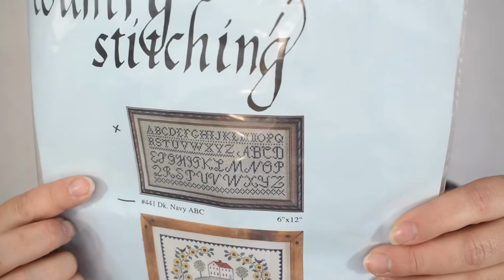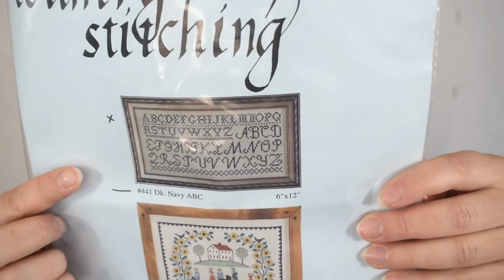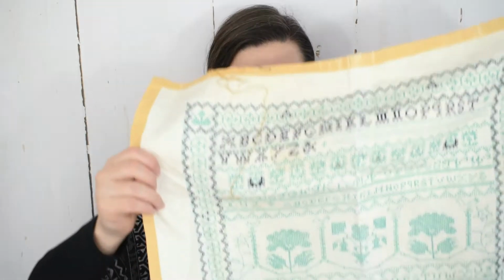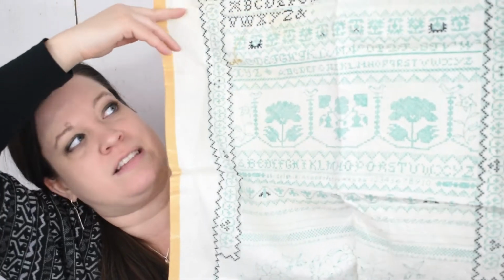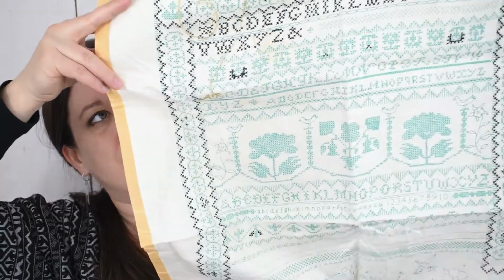This is just a simple sampler, and I ended up picking it up because she wanted to sell it with the other piece. It was still worth it because I got this hoop as well as this one. She was a little further along in this cross-stitch piece, and there's still a lot to do. This is also a sampler, and samplers aren't really something that I'm likely to start doing.